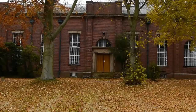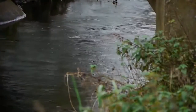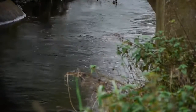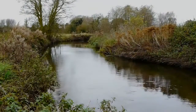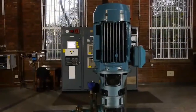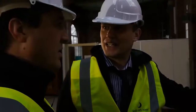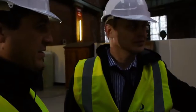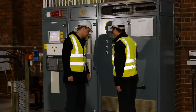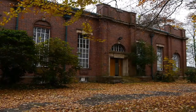South Staffordshire Water Authority has the proud record of being one of the UK's most efficient water utilities. Yet each year it still has a £9 million electricity bill, 90% of which is used for pumping water. So when a new motor technology known as synchronous reluctance, or Synrm, promised further energy savings, they were eager to trial it at their Somerford pumping station near Brewood in Staffordshire.